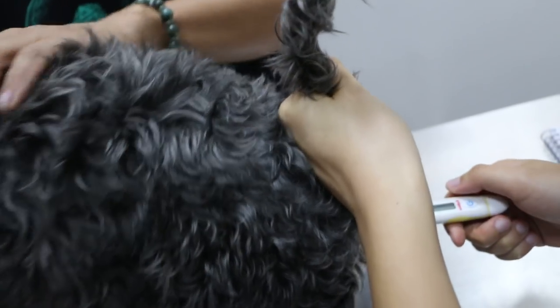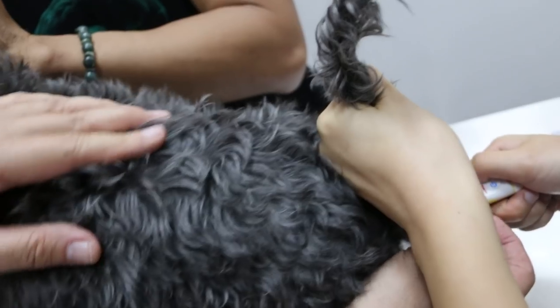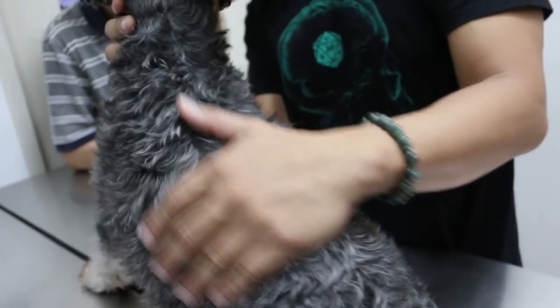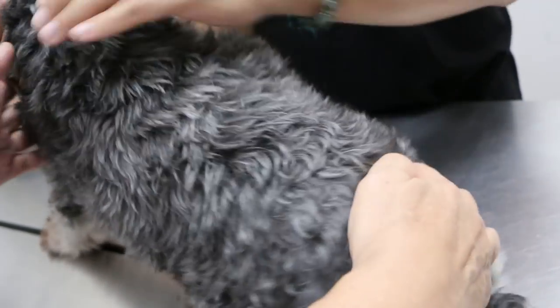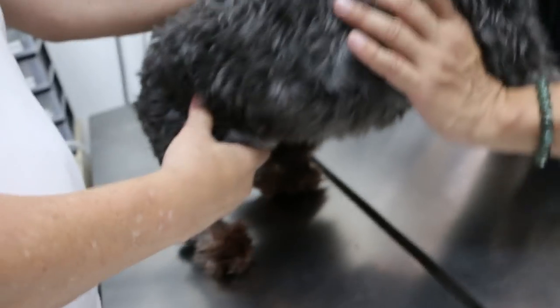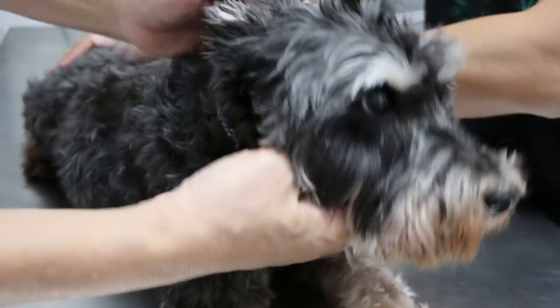Okay, we just take temperature first. 38.27. So no fever. That's good. And also, he has bad breath. Yes. So your main complaint is not eating for 3 to 4 days, right? Yes, 3 to 4 days.